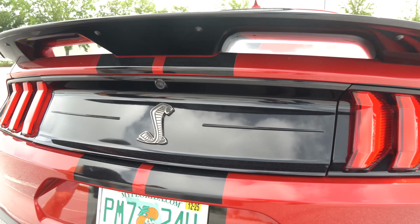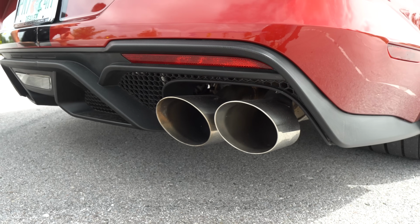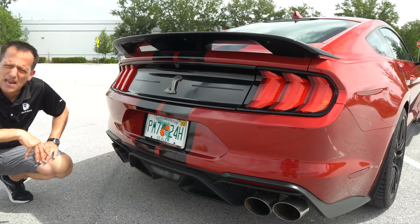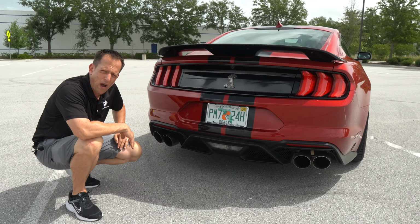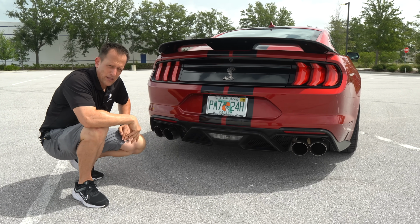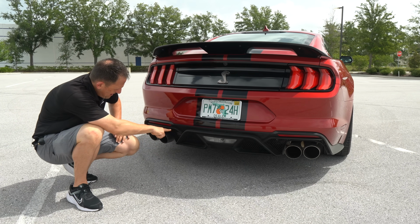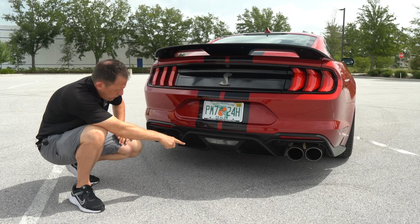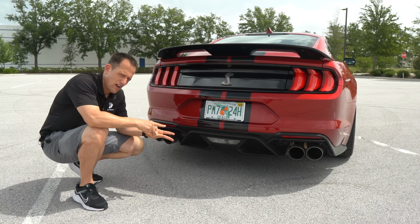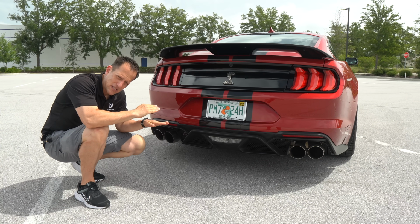And then working our way down to ground level, those exhaust outlets are 5 inches in diameter, slash cut. You do have the Ford Performance exhaust. You can make it quiet. But who wants to drive around a quiet Mustang, or especially a Shelby GT500? Open those up, and you're just gonna let that supercharged V8 sing. It has a unique rear diffuser, fully functional, and there is an engine oil cooler, trans cooler, and diff cooler for that track operation to keep the temps in check.